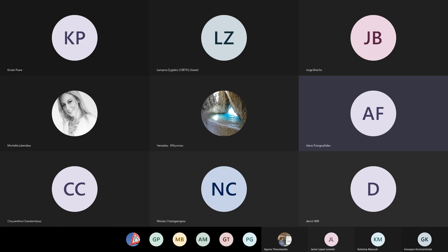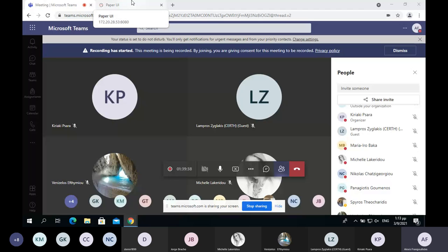Hello again. So just as Kyriaki presented, this is the app that the end user will download on their phone. Now I'm going to show you the control and monitoring platform that the project manager can use to control everything in a pilot site. Can you see my screen?